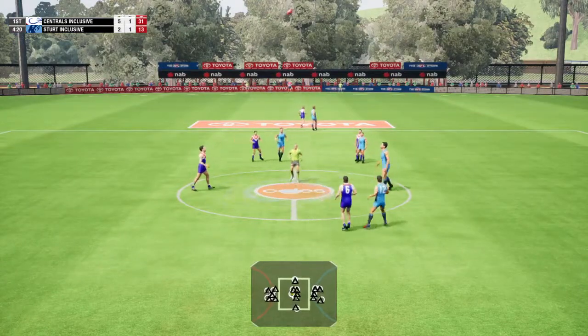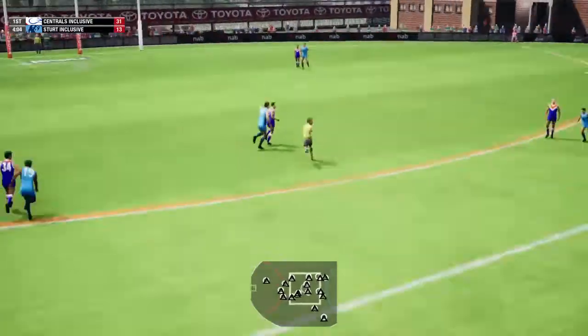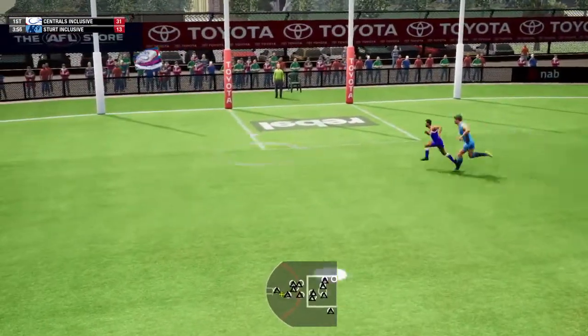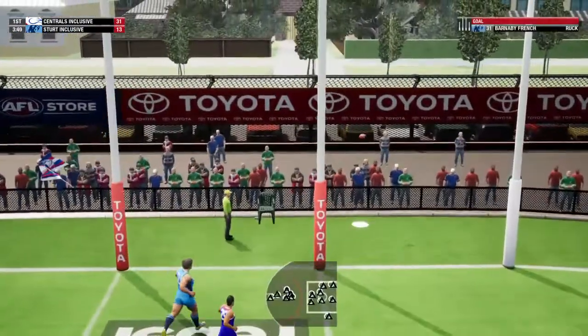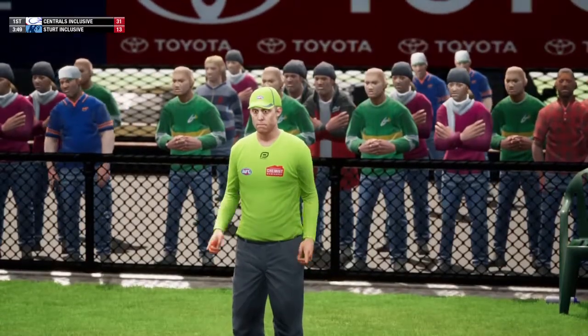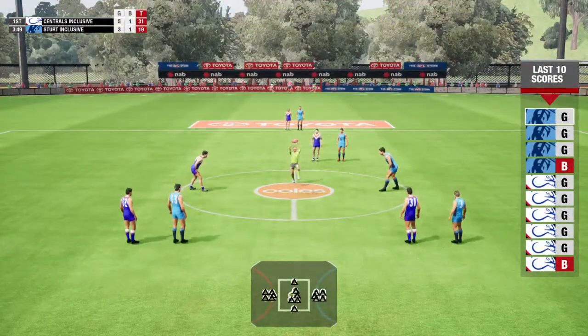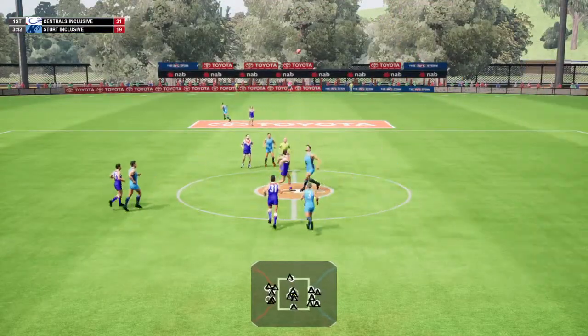Back in the middle now. One down. Six controlled the difficult ball. It's a huge kick, and it goes all the way. A time to celebrate, and don't they get around. 31. The Blues now only trailed by 12.